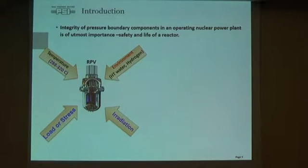Coming to the introduction, for any component at high temperature in any application, the structural integrity of the component is very important for safe operation. Particularly in the nuclear field, the reactor pressure vessels have a very complex environment of irradiation, high temperature water chemistry with hydrogen, temperatures around 280 to 300 degrees Celsius, and also some additional stresses. This makes the material prone to different damages during in-service conditions.